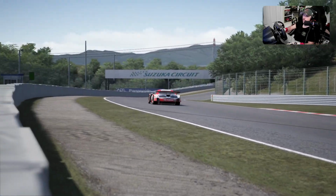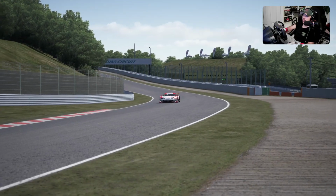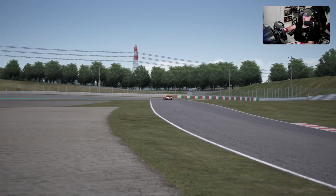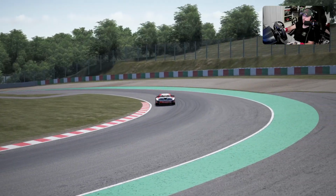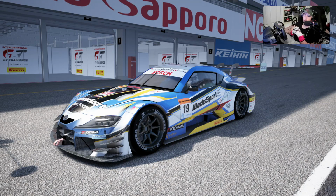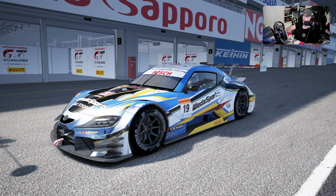So yeah, I have very fond memories with all of these cars, but we've got one more to go over, which is the modern day GT500. We're going to drive the Wed Sport A90 Supra, so that should be a lot of fun. So let's hop into that one and let's see the comparison between all three of them. All right, so here we go. This is the 2021 A90 Supra GT500 of Super GT, the Wed Sport. Beautiful car. What an absolutely stunning car.